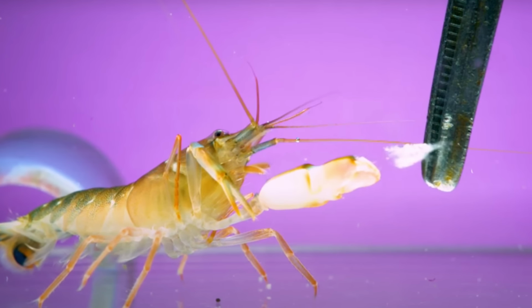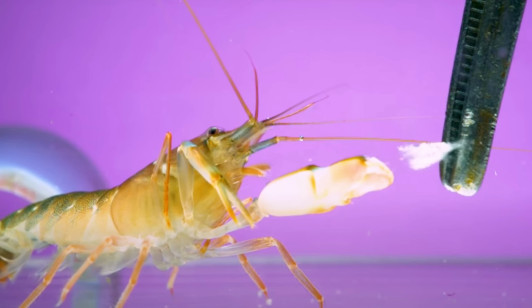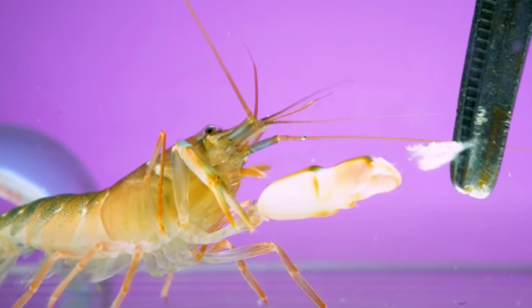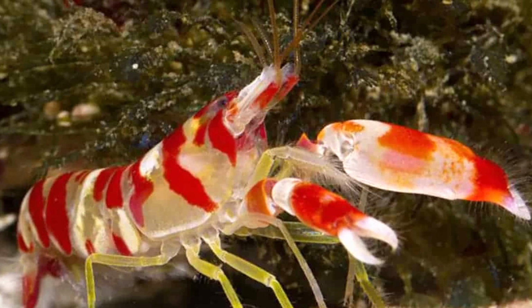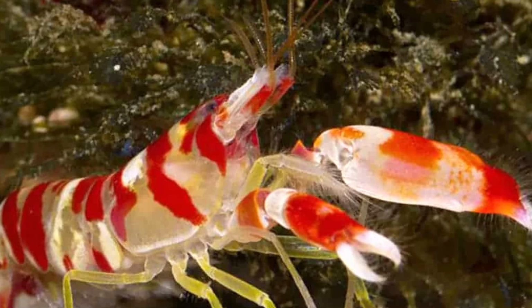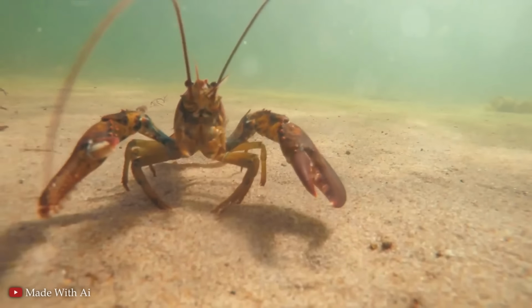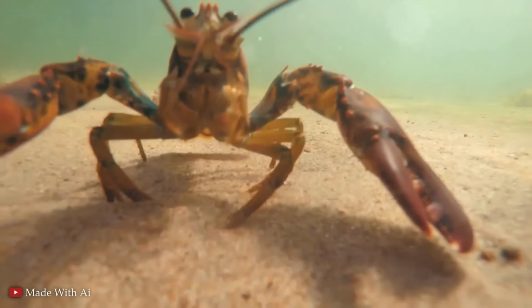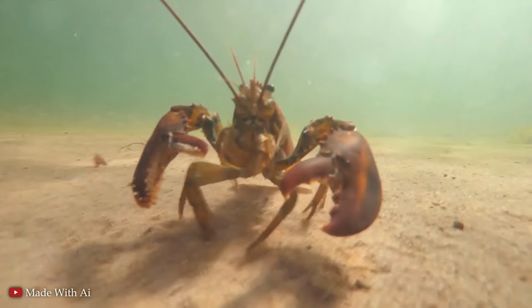The process also generates extreme temperatures and pressures, though only for an incredibly brief moment. It can create a flash of light under certain conditions. Mostly it's used for hunting, as the shock wave created by the bubble's collapse can stun or even kill a small fish and other prey. The snapping also plays a role in defense, helping to fend off potential predators and competing shrimp, and the sound is also used for communication, particularly in the complex social interactions of certain species.